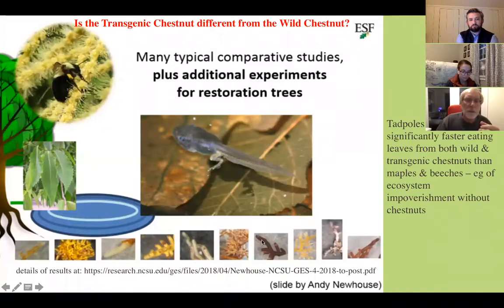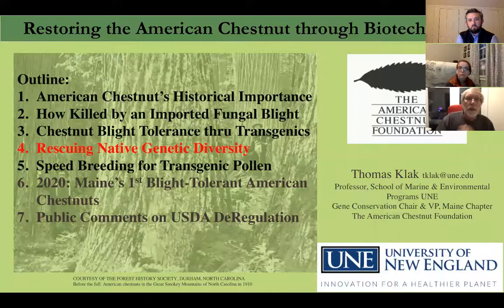All kinds of things done in the mycorrhizae in the soil, again, functioning just the same. The tadpoles like the transgenic chestnut just like they like the wild chestnut. And in fact, one of the remarkable things that has been discovered in doing these tests is that tadpoles actually grow a lot faster eating the detritus leaves from chestnuts, whether they're wild ones or transgenic ones, than they do if they eat the leaves of trees that have really replaced the chestnut in the forest because the chestnut has died back, namely maple leaves and beech leaves. So they actually do much better. So it's an example of the way our forests have been severely impoverished by lacking their keystone species, the chestnut. Okay, so that's how that works.